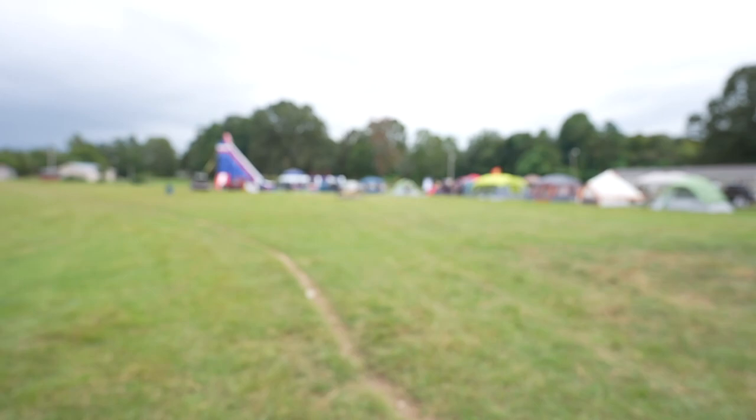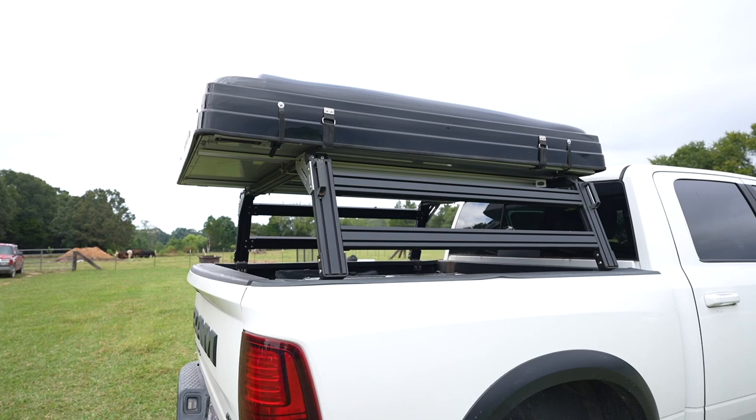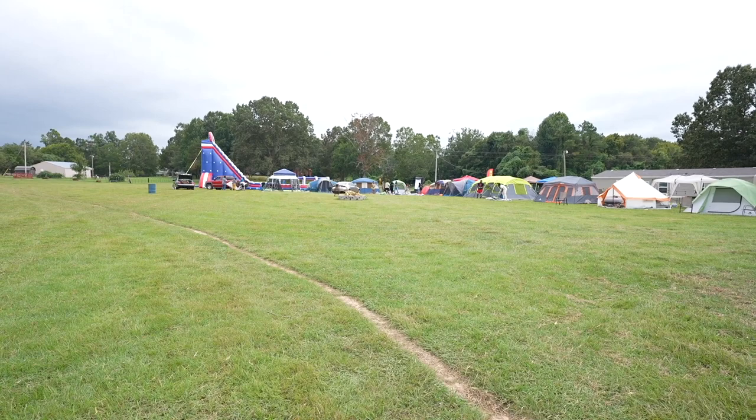Water slide. And we're gonna have our tent right here with the roof nest. We're gonna open up our tent and face out this way. The bonfire is gonna be right there. So let's get it, man. I'm about to get this tent up, get it going.